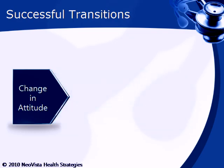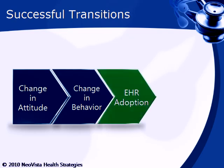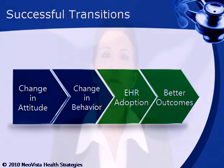This same change in attitudes and behaviors needs to occur within the practice in order for the implementation to be successful and for the practice to get maximum benefit from the technology. If people aren't truly motivated to make the change successful, the change is likely to take longer, it's likely to cost more, and it's not likely to ever deliver its maximum potential.